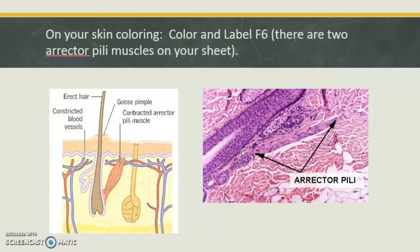You'll find this on your integument coloring sheet. It's labeled as F6, and there are 2 of them on your sheet. One of them is not labeled. Please color and label the arrector pili muscle, pausing this video while you do so.